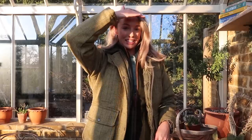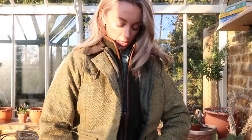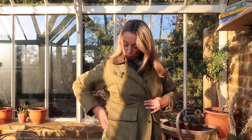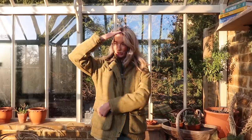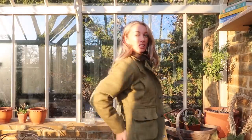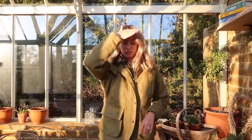I like to layer up my pieces like this, so I'll more often than not have the gilet on underneath. But then I can do this up if I want a little bit of extra warmth. Nice big pockets. Gosh, I'm getting dazzled. For poo bags, for my phone, for my purse. And then you've got a really nice fit. I feel like this actually fits me better than some of my really expensive ones.